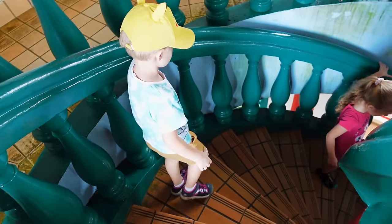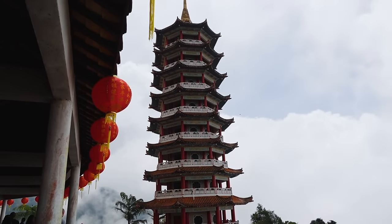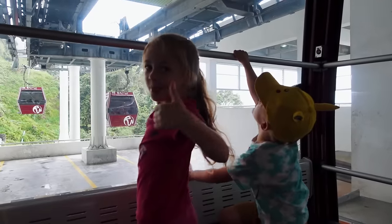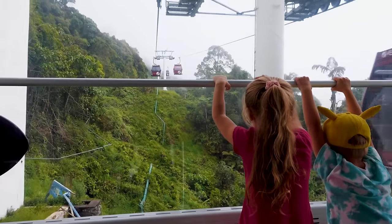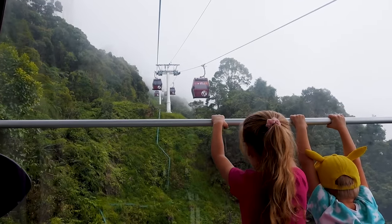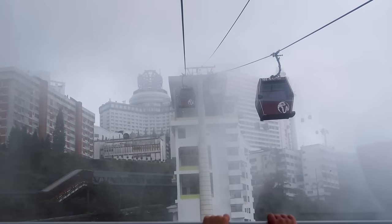All right, watch your step. And now that we're done here, it's cleared up a lot. You can see the temple really well now. Are you guys ready for a top speed? Yeah, top speed! Yay! I wish the speed was forever.